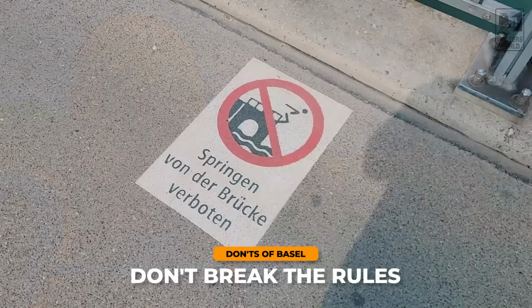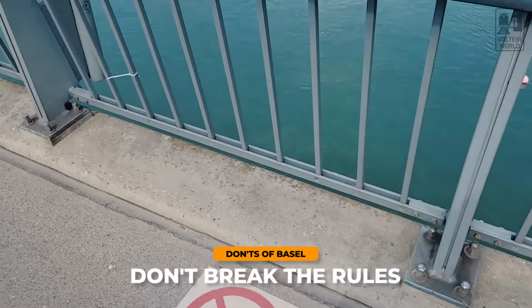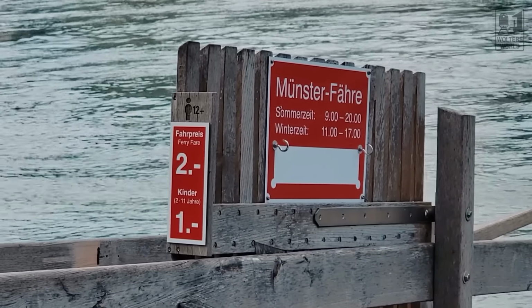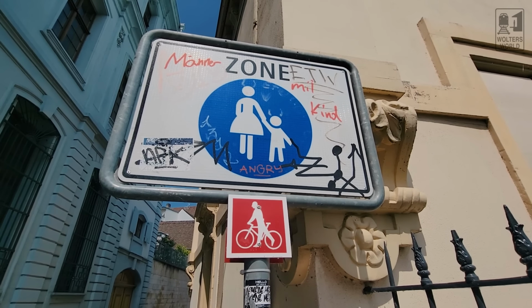Another don't I have for you here in Switzerland is don't break the rules. Whatever the rules and regulations are, the Swiss really like their rules and regulations, and they like everyone to follow them. Now, they might not tell you that you're breaking the rules, though they might definitely tell you that. But just know, if you are, there's some Swiss person shaking their head going, ugh, tourist. So just have a heads up for that. Follow the rules and you'll be okay.